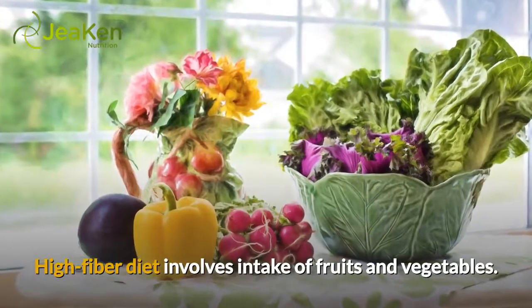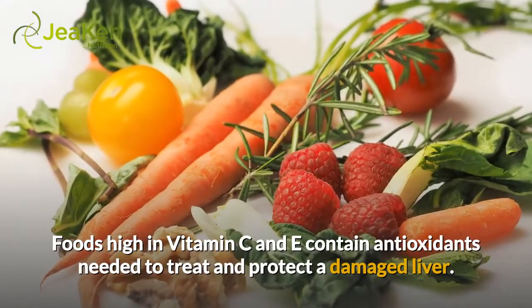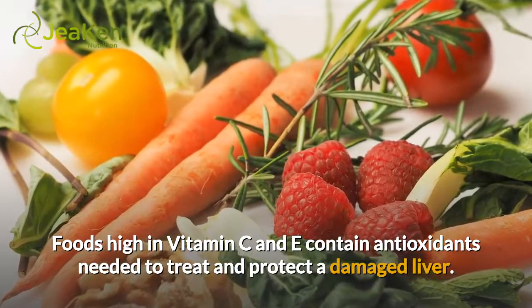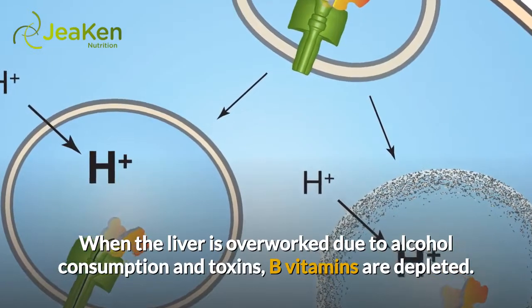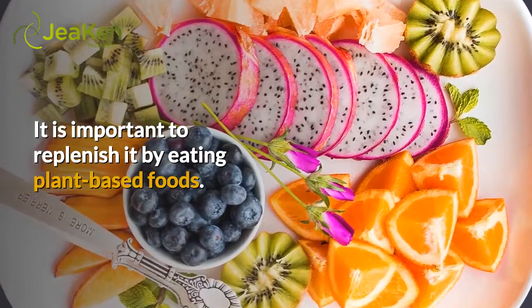High fiber diet involves intake of fruits and vegetables. Foods high in vitamin C and E contain antioxidants needed to treat and protect a damaged liver. When the liver is overworked due to alcohol consumption and toxins, B vitamins are depleted. It is important to replenish it by eating plant-based foods.